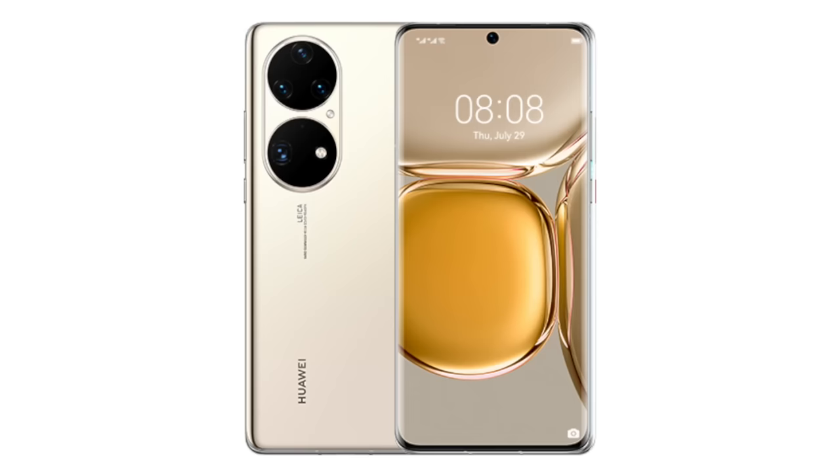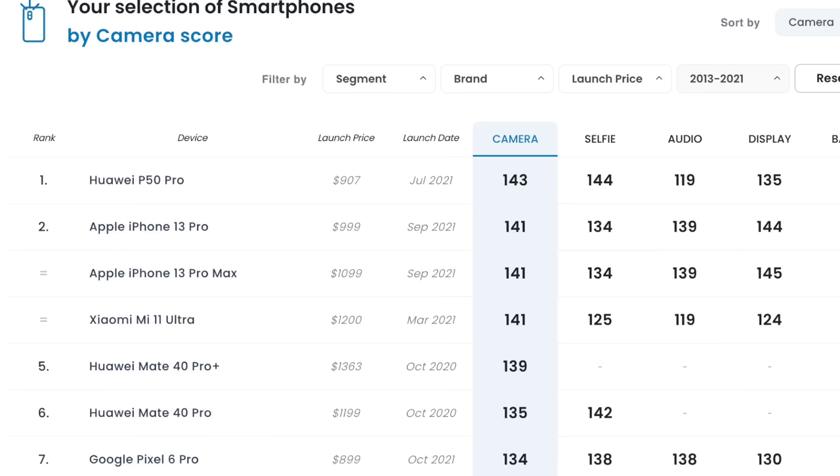But the P50 Pro marks a major jump in design. Dalawang malalaking bilog na po yan. Ito na po yung naging uso ngayon and yung last year. Puro malalaking bilog na camera module. And Huawei has two big ones last year. And the camera on those were just fantastic. Also, number one sa DxO Mark.